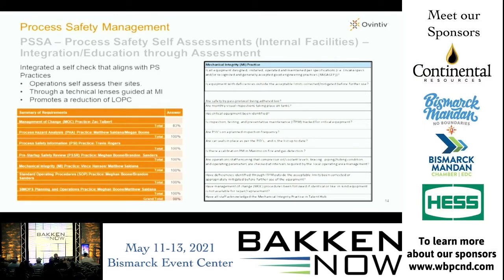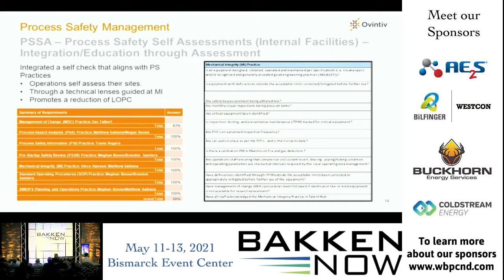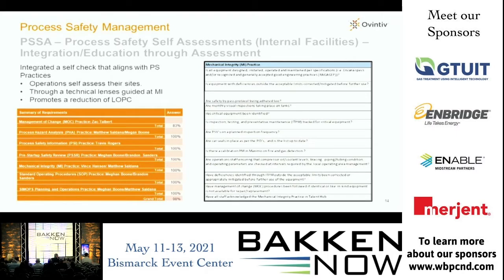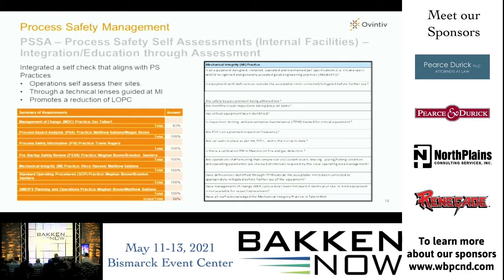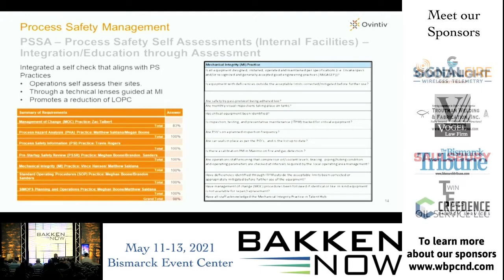This is where we would pick a team of multidisciplined operations staff from the facility, and go through and answer a list of questions that validate key requirements in our process safety practices. The goal here was basically twofold: to educate our Ovintiv operations and validate the implementation of the practices. The process for the PSSA is that the process safety team reviews the questions with the team that operates the facilities picked to do the assessment, assigns the questions to the appropriate discipline, and supports the completion of the assessment. So the operators and maintenance staff actually fill it out themselves. A final review is typically held with everyone involved, and both positive observations and opportunities for improvement are identified.